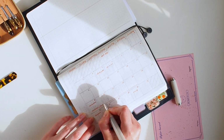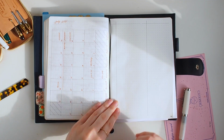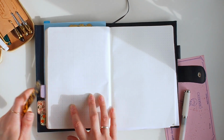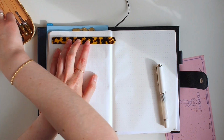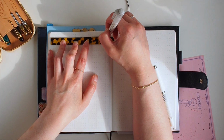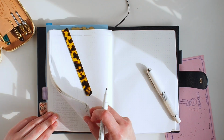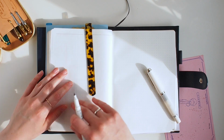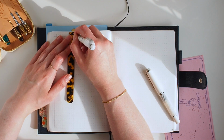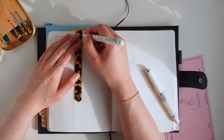But yeah, the pen I'm using is my Pelikan M605. And the ink, I can't actually remember, it's a Kyoto ink, and I can't remember whether it's a Konoto or whatever the other one is. I think it's called Moonlight Over Higashiyama or something like that, but I will link it down below.